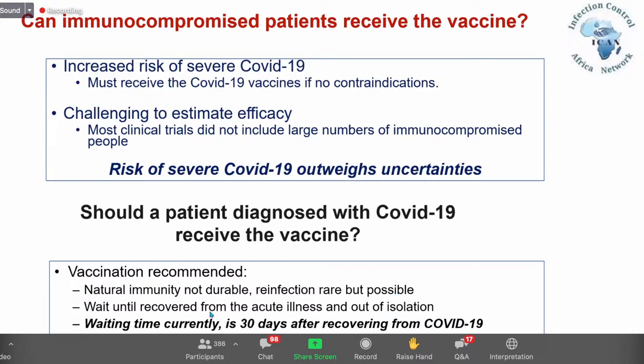So you wait while recovery happens. And what we are saying at the moment is that if you have recovered from COVID, you can take your vaccine after 30 days. And I have advised this to members of my family as well.